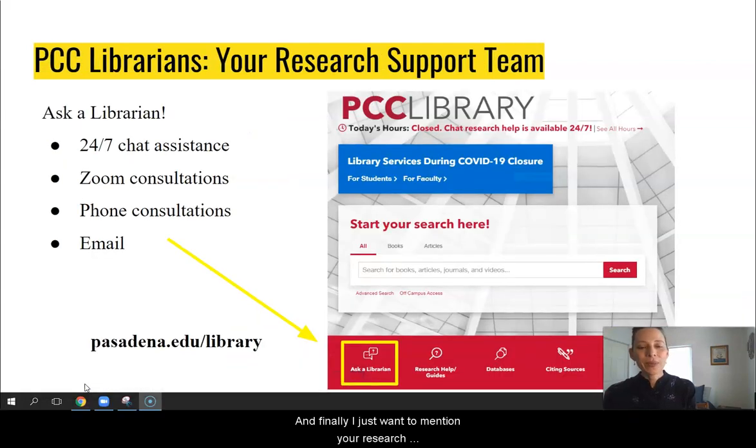And finally, I just want to mention your research support team. So I, along with our 7 other full-time librarians, are here to help you with all of your research needs throughout the semester. So whether that is finding sources, citing sources, evaluating sources, that's what we're all about, or helping you find a good research topic, any of that. So we're available through chat, Zoom consultations, phone consultations, as well as email.